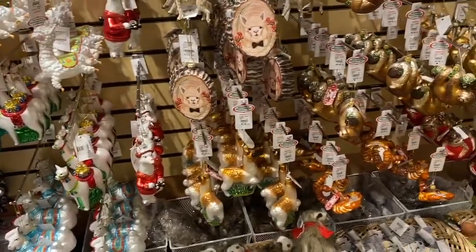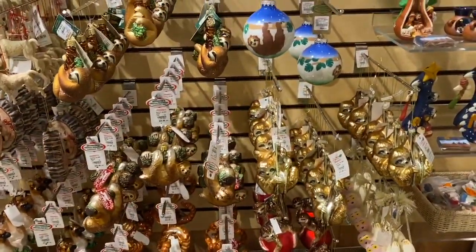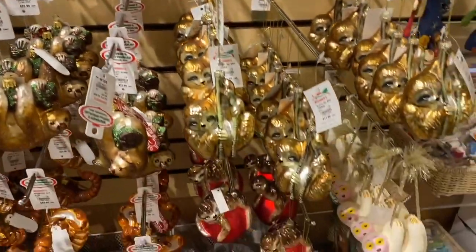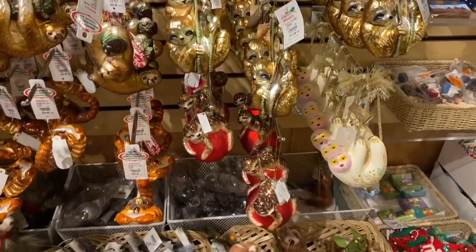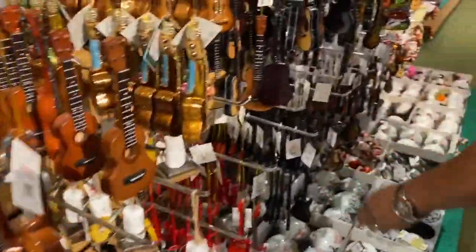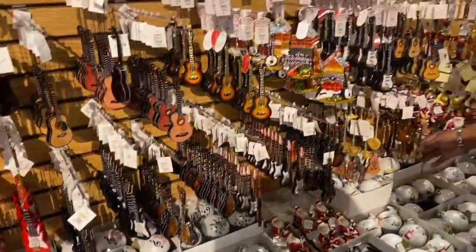Wow. This is intense. They have a sloth section. Oh my gosh. Do you guys see? These are all sloths. This is the music section. This is all dead. I mean, guitars for days. This is actually really cool.